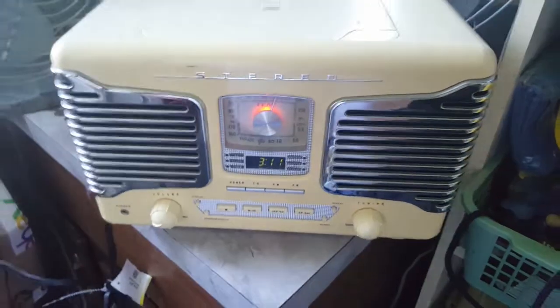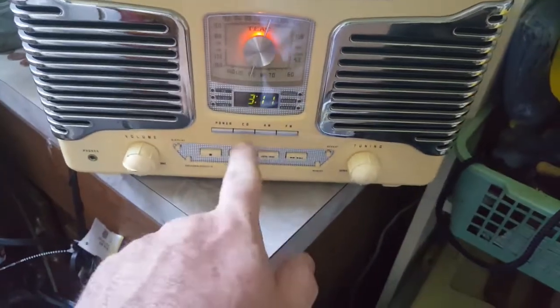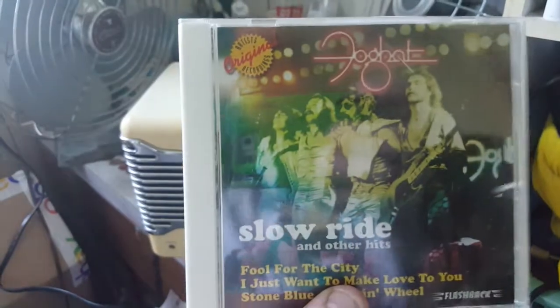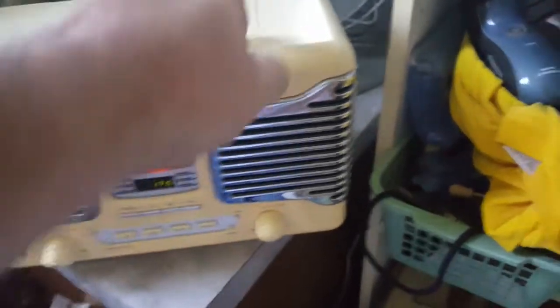When the station comes in clear, it sounds great. I mean, what am I gonna do with it? I don't know. But you know what? We're not gonna worry about that. We're gonna try the CD. And yes, we're gonna try Foghat. Everybody loves Foghat! If you don't, shame on you.